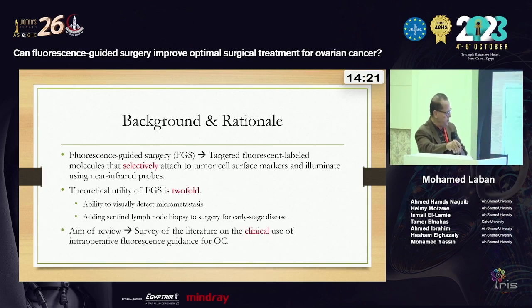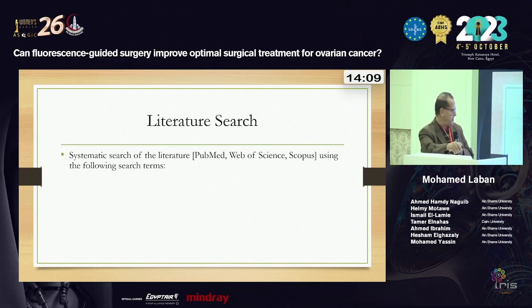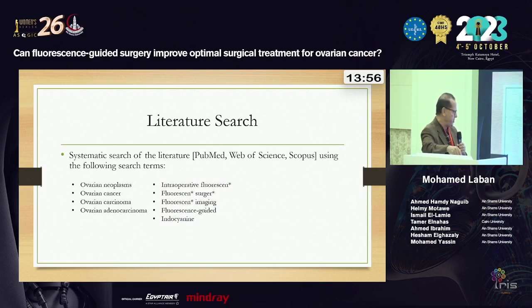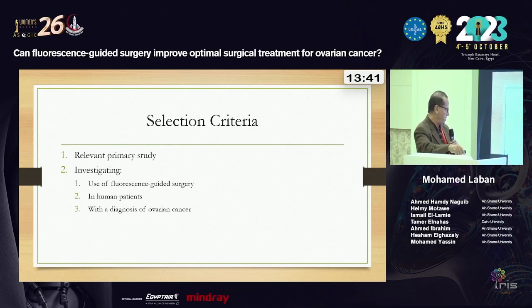So the aim of the review was a survey of the literature on the clinical use of intraoperative fluorescence guidance for ovarian cancer. The team did a literature search, and the main words used were ovarian neoplasm, ovarian cancer, and so on, and intraoperative fluorescence by any means, and fluorescence surgery, and so on. These are the search items used, and the relevant primary studies were retrieved, investigating the use of fluorescence-guided surgery.